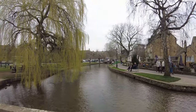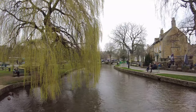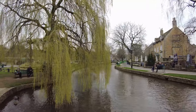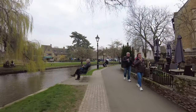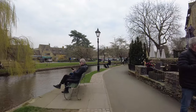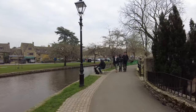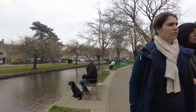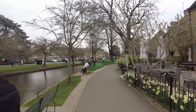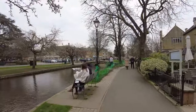It is gorgeous here. Look at this. I think we'll go for a little stroll down the path. And chips.